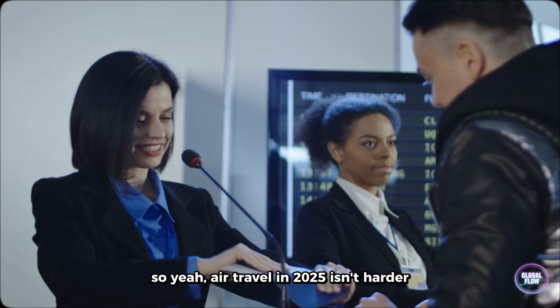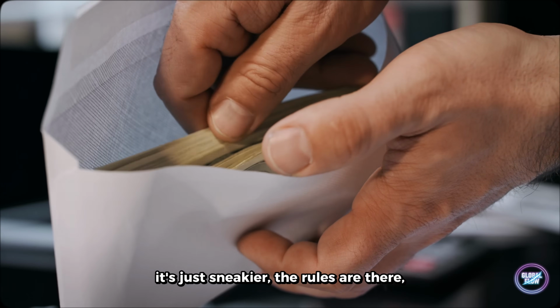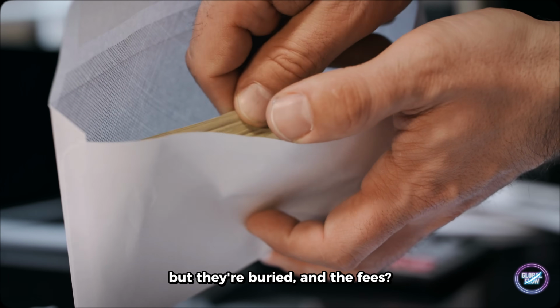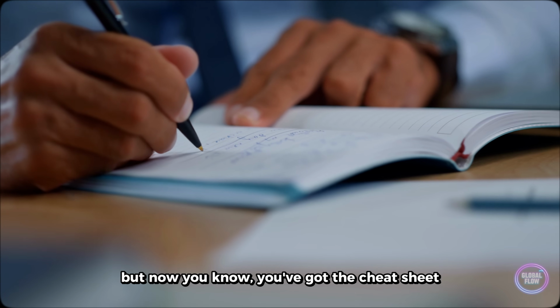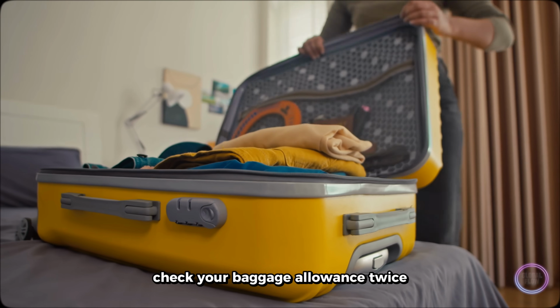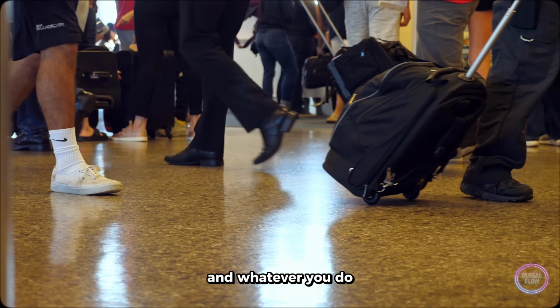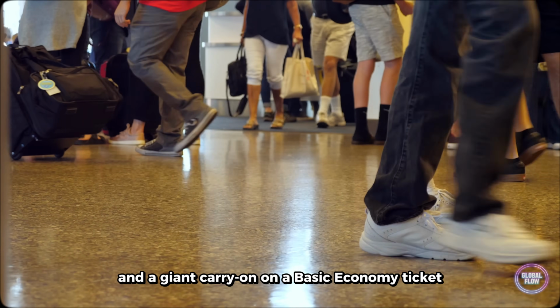So yeah, air travel in 2025 isn't harder, it's just sneakier. The rules are there, but they're buried. And the fees, they're waiting for you to slip up. But now you know. You've got the cheat sheet. Download the apps before takeoff. Check your baggage allowance twice. And whatever you do, don't show up barefoot with a dead phone and a giant carry-on on a basic economy ticket.